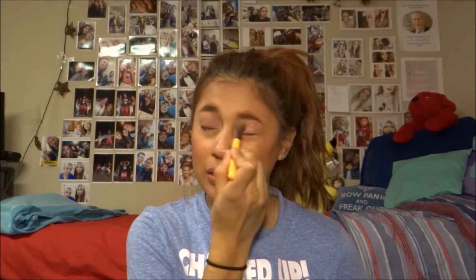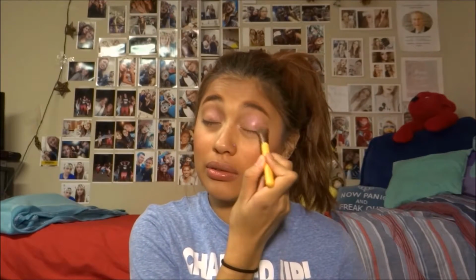Should be good enough. Now using the mini Urban Decay palette, what is this color called? Fireball, right here. Put it all over that lid. Cover the entire lid. Oh no, am I covering all of it? Am I covering too much? What am I doing? Never underestimate a mirror. I'm already blind enough. I don't need to get more blind. But yeah, let's just not poke our eye out.